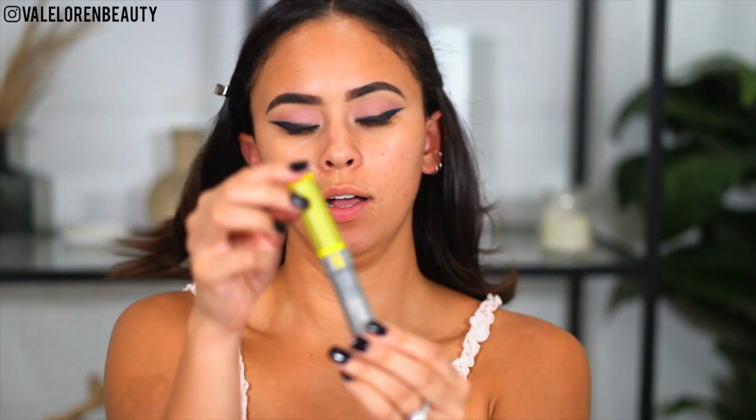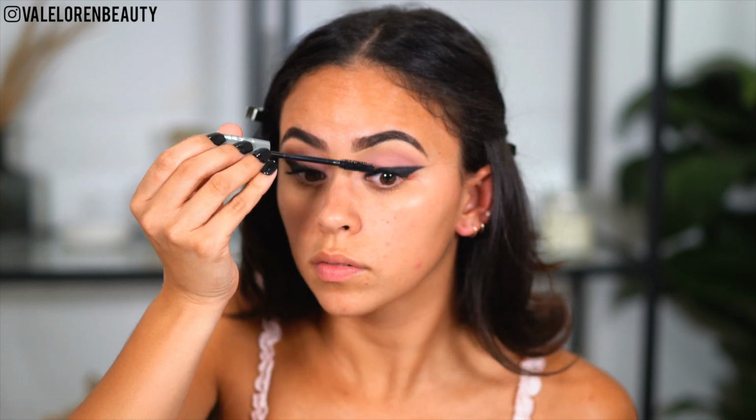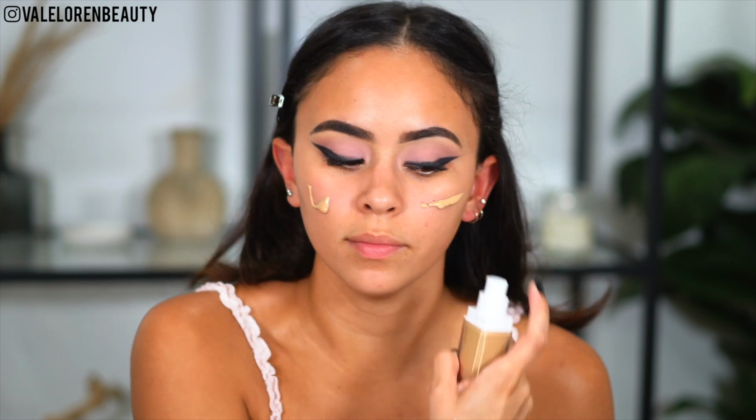For mascara, using the It Cosmetics blowout mascara. I really like it, guys, especially for everyday use. It's actually pretty darn good. I'm actually taking an oldie but a goodie foundation, Maybelline Superstay. This is such an OG. I absolutely love it. You guys know for fall glam, I always have to do my full coverage foundation.